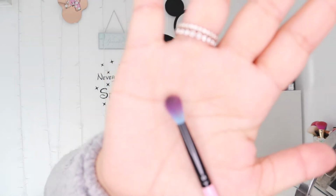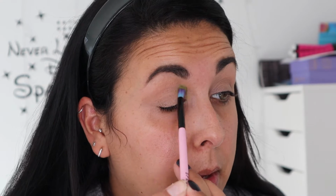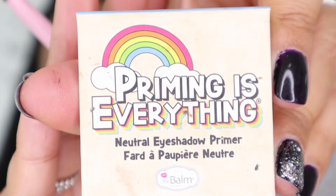What I'm going to do to start with, I think I know what I'm going to do. Okay, so I'm going to quickly go in with a medium crease brush like this. I'm going to bring you in a bit closer so you can see what I'm doing. So now you're nice and personal. I am wearing my contacts from Poly Eye. I'm going to go in with Key Lime first, which is the lime green shade, and start that in my inner corner. I have primed my eyes. I used the Priming is Everything primer from The Balm, which is my favourite primer to use. Ignore my nail that's not there.